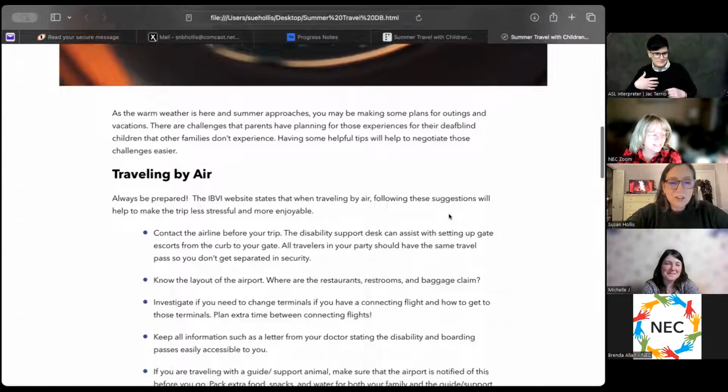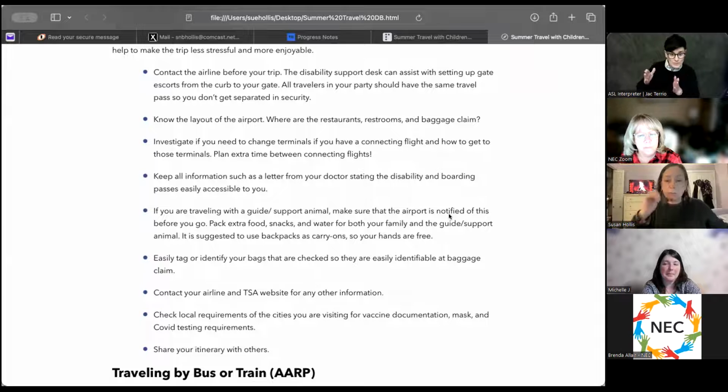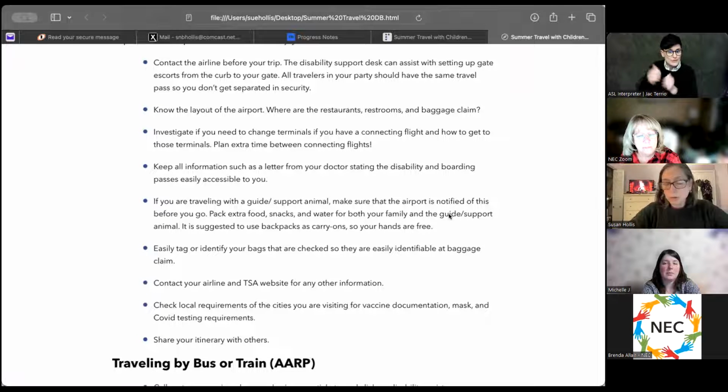All right. So if you're going to travel, it's important to contact the airline before your trip. The disability support desk can assist you with setting up gate escorts if you need that. Give you a travel pass. Everybody should be under the same pass so you don't get separated in security. Sometimes when you go through security, they'll only let one person go with the person who's handicapped and they get separated, but you can go to the disability support desk and get a pass so the whole family goes together so you don't get separated.